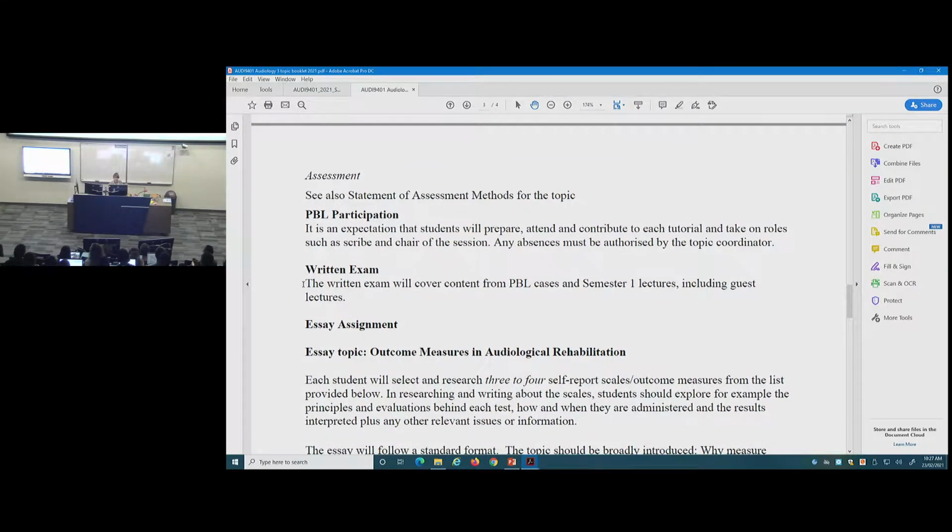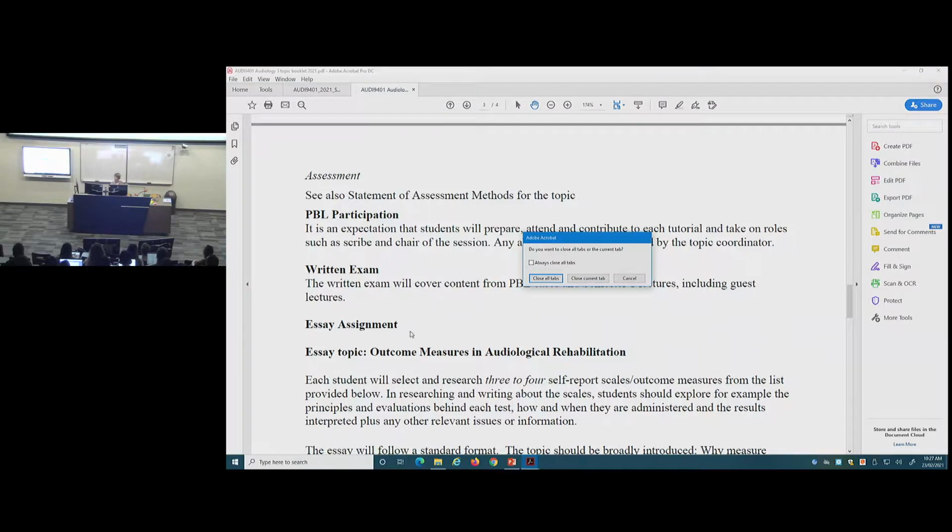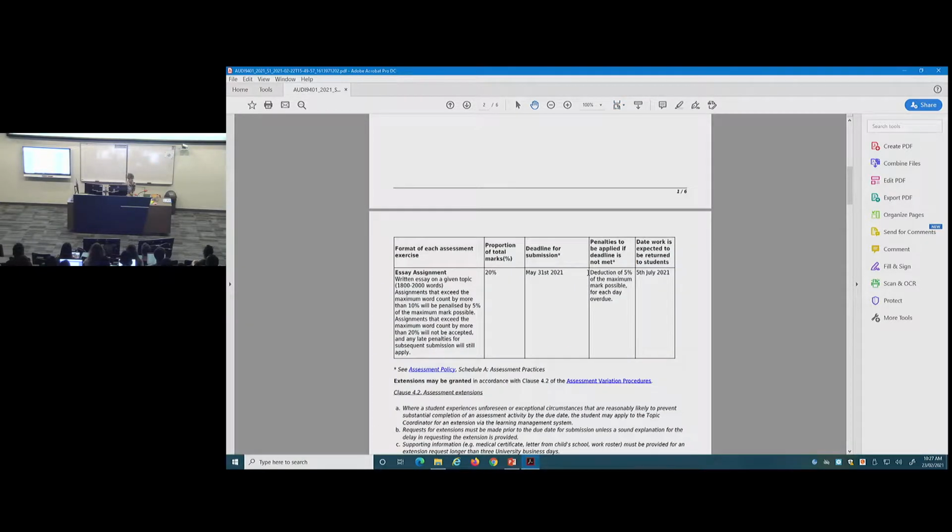So the topic booklet and the SAM also refer to the one written exam. So there's one 3-hour written exam, and this will cover information from any of the lectures that you have, as well as the PBL. So in terms of the lectures, the emphasis is on hearing aids. So I do a number of lectures on hearing aids, hearing aid features, and the audiologists who come or do the guest lectures also talk to you not only a bit about their particular product, but also they're asked to give a generic lecture focusing on a particular hearing aid feature.